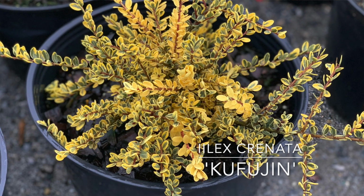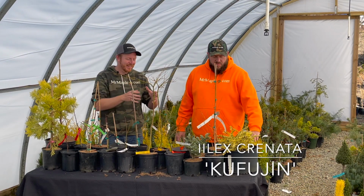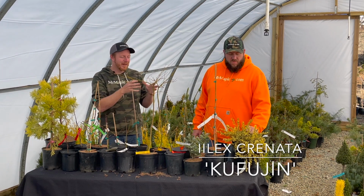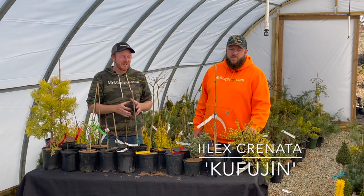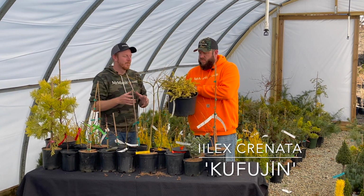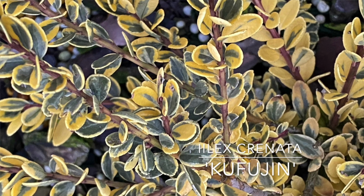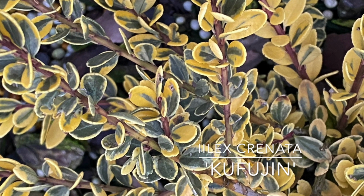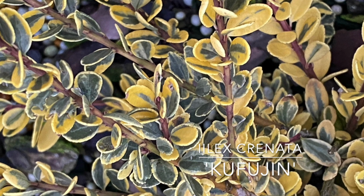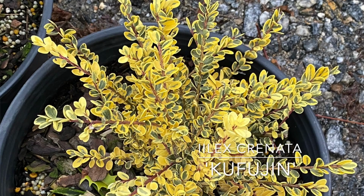This is a dwarf Japanese pagoda tree, or dwarf Japanese holly, but the neat thing about this is it's variegated. So if you love ilexes like dwarf pagoda, but you want something that's variegated, it makes a very shrub-like variegated Japanese holly that's really special and different. It's one of those things that looks like a variegated boxwood, but doesn't get the boxwood blight.